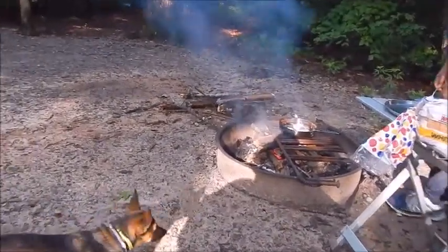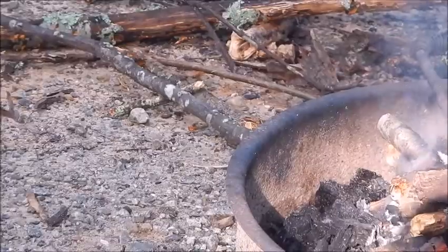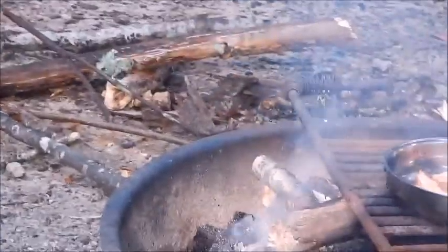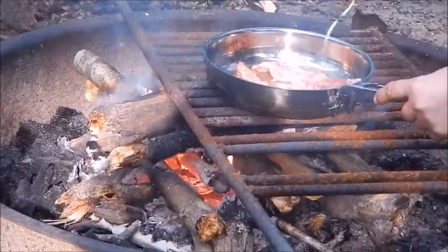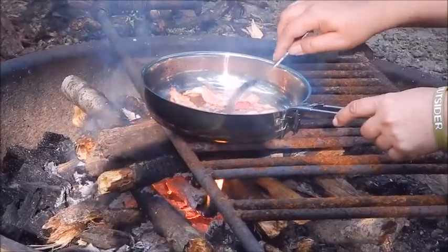But I'll give you a view of the wood. As you can see, some of that looks a little punky, little rotted, definitely all wet. But it's got enough coal down in there and a little bit of flame. Go ahead and start cooking our bacon. I think instead of having pancakes, we're just going to use bread and make bacon sandwiches for breakfast.